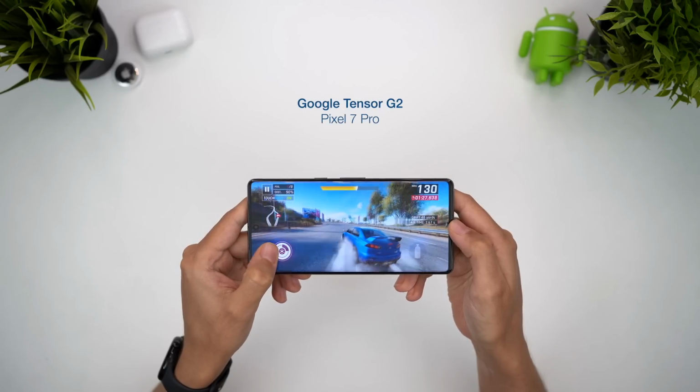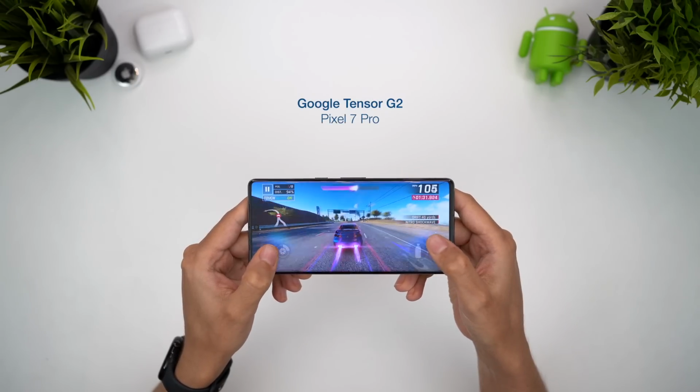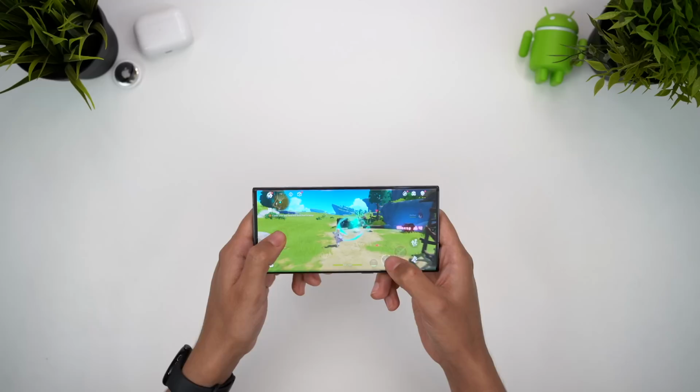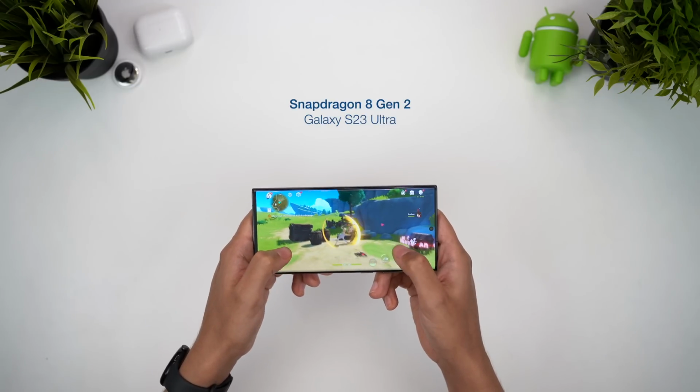Its Tensor chip just isn't designed for the super intensive tasks the other two are capable of, but that doesn't mean you can't still get a decent gaming performance out of it. It's going to be plenty fast and powerful enough for the average user with most tasks. It's just the gamers and video editors who want to consider the Ultra or the Pro Max instead.